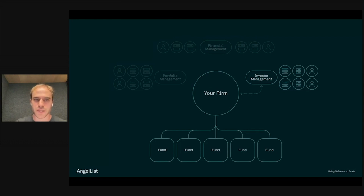So that's one example of the complexity in investor management you encounter as you scale. And I'm going to hand it off to Prod to go into much more detail.